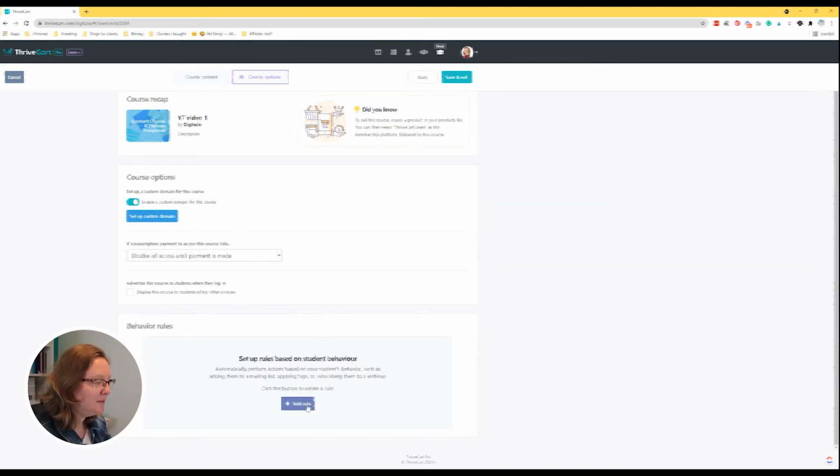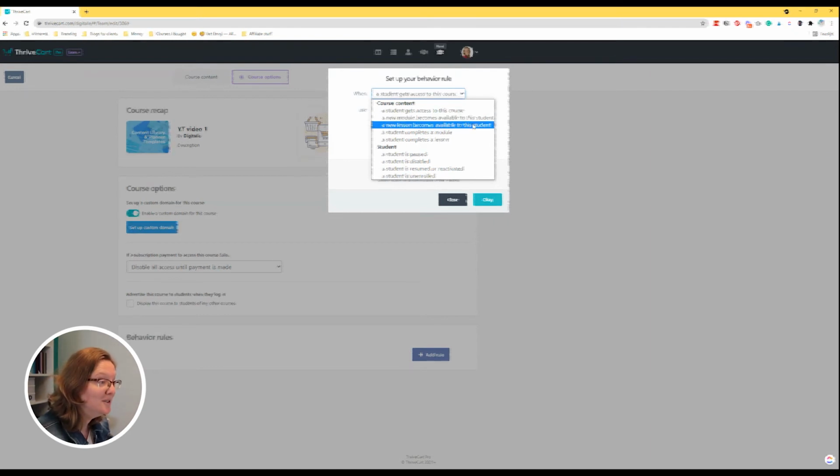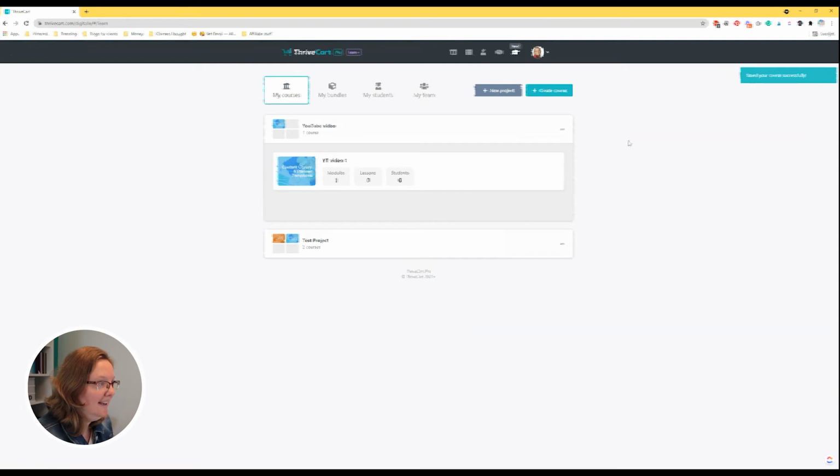You also have behavior rules, which means add rule, and then you can say when a student gets access to this course, or a new module becomes available for this student, or a new lesson becomes available, or they complete a module or lesson, or the student gets paused, or the payment is disabled, or their access is disabled, or they get resumed or reactivated or enrolled. Each of these you can use, in my case, ConvertKit, and add them to an existing tag or sequence and have something happen. So once we've done all of that, we can save and exit.